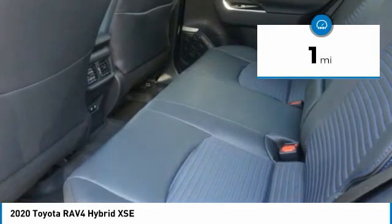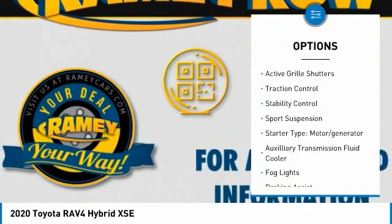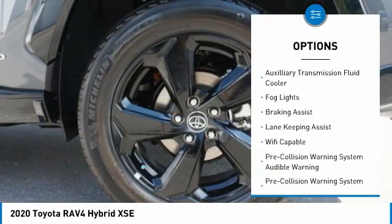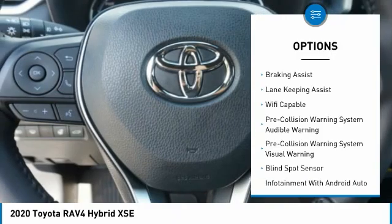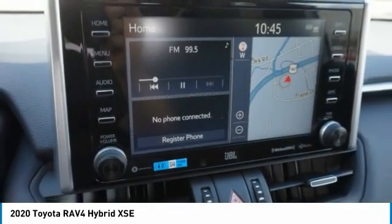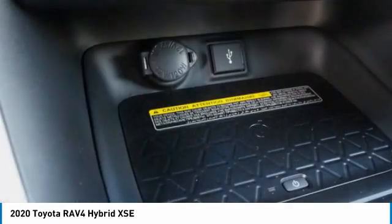Here are some of this vehicle's great options: power windows with safety reverse, roof rails, active grille shutters, traction control, stability control, sports suspension, starter type, motor generator, auxiliary transmission fluid cooler, fog lights, braking assist. Come see the car for yourself.